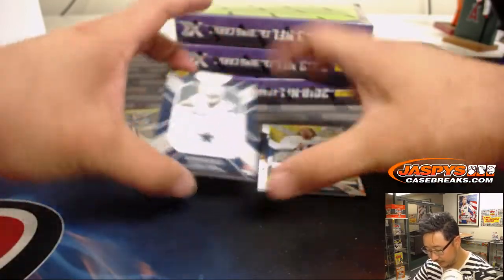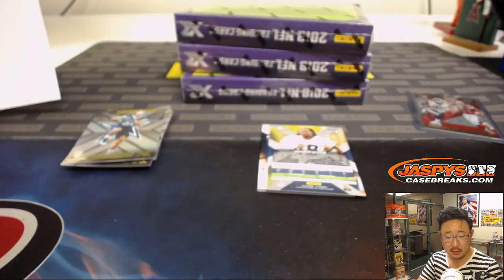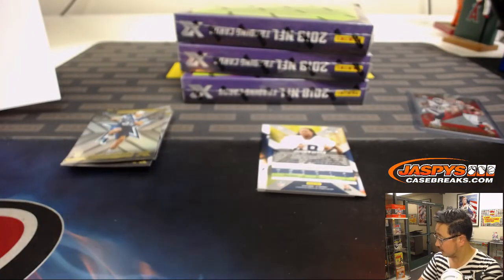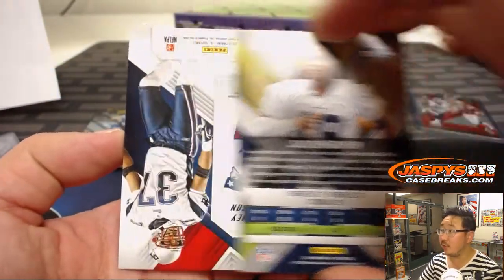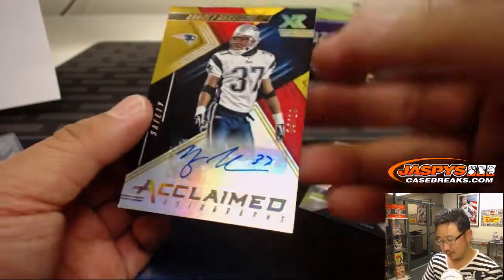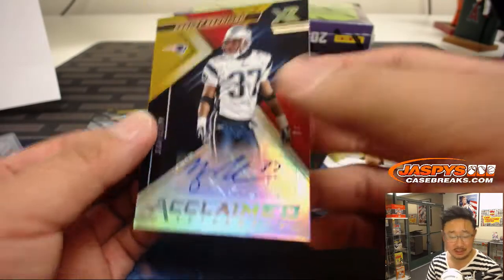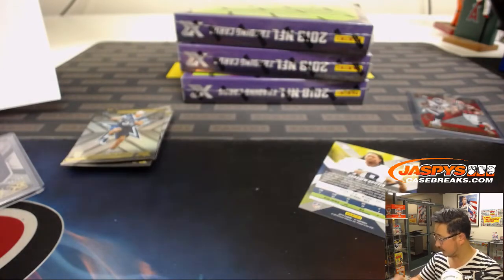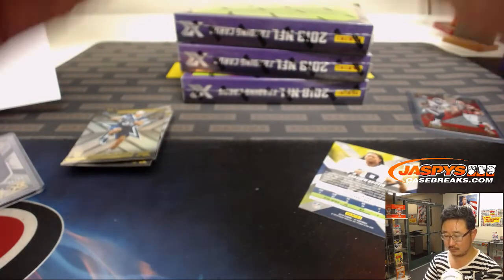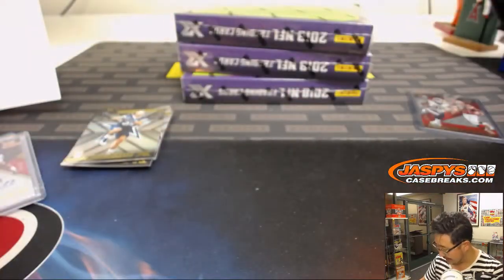Behind Shaquem Griffin is Michael Gallup relic, 18 out of 99 for the Cowboys. Mark Nation with the boys. And behind Shaquem Griffin is nice Rodney Harrison, 4 out of 10 acclaimed autographs. That's for the Patriots. That goes to Karen and her Pats. Pretty cool. There's Shaquem Griffin out of 99.